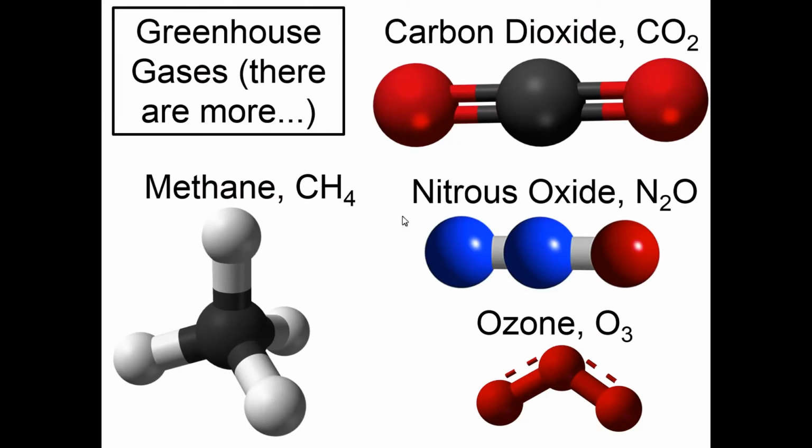Four examples of greenhouse gases are CO2, methane, nitrous oxide or laughing gas, and ozone. You might be surprised that ozone is a bent molecule. This is because it gives the lone pairs of electrons on the central O atom as much room as possible.